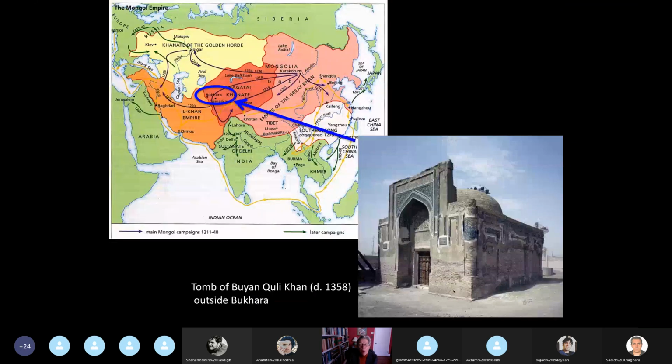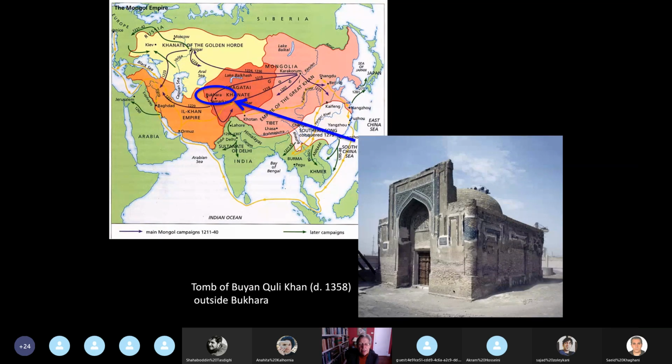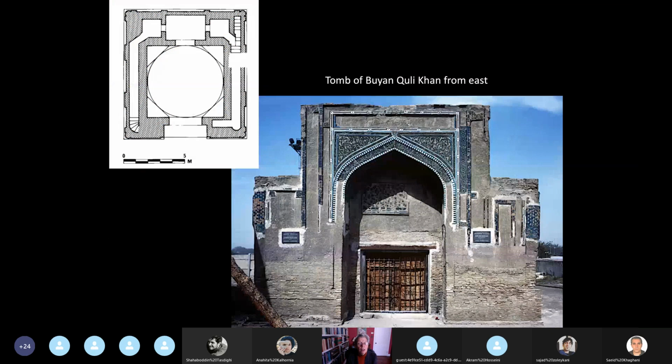So let's look now at our second tomb, the tomb of Buyan Quli Khan outside Bukhara. It was presumably built just before he died, in 1358.